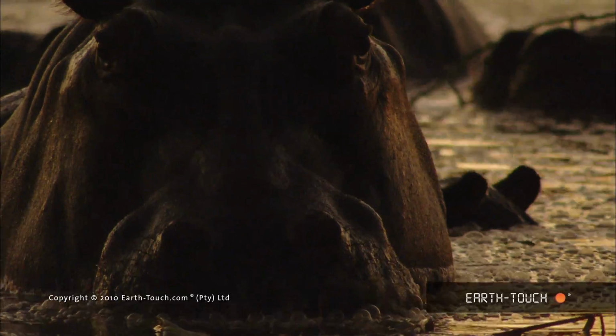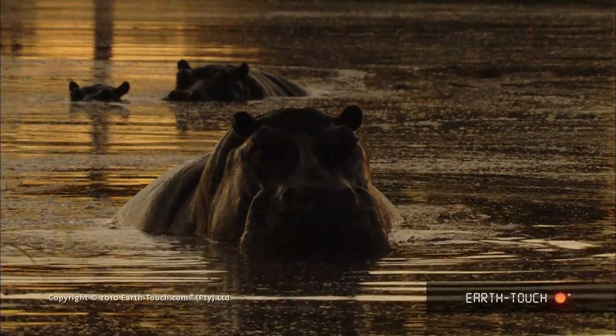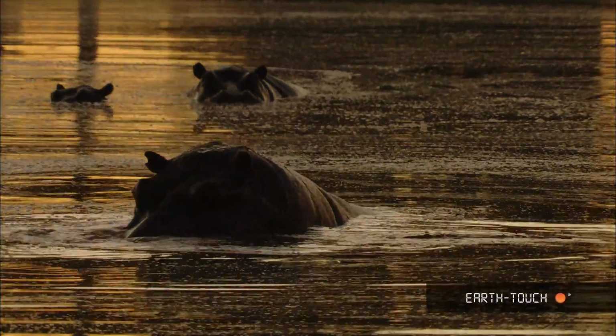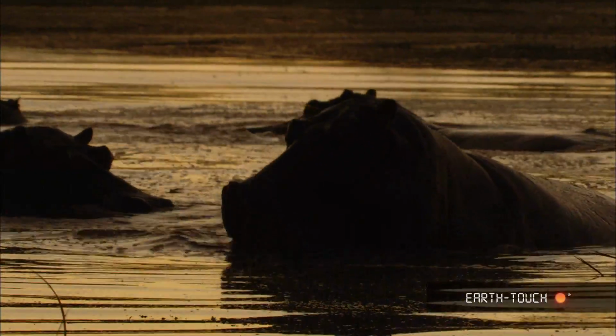It's a very typical pod. One dominant bull. You can see he's missing a little piece out of one of his ears. And associated females and their offspring.